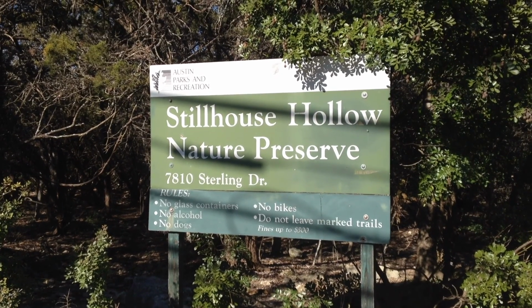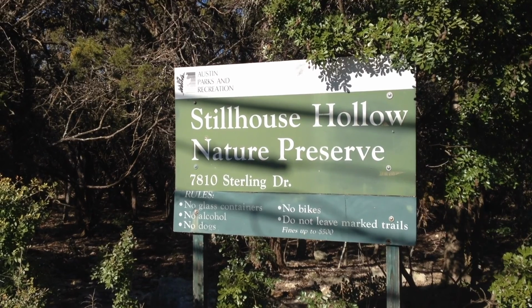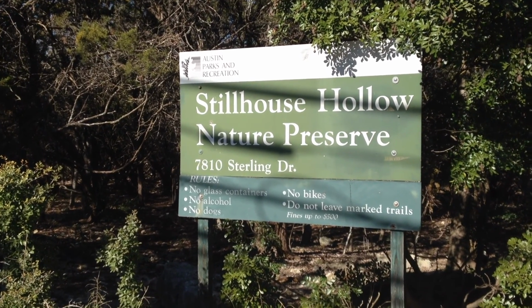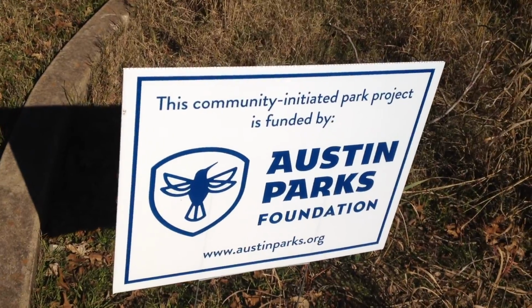The Austin, Texas park I am at is called Still Hollow Nature Preserve at 7810 Sterling Drive here in Austin, Texas. This community park is funded by Austin Parks Foundation.